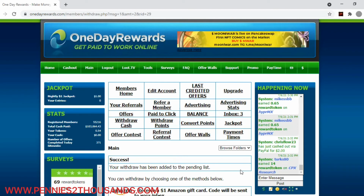Now, it doesn't take this site long to pay me. They always pay in a respectable time. I would say no more than 2 days it takes me to get my payment. So it's really good, because sometimes you might have to wait forever, but this is another one where they're going to pay you in a respectable time.